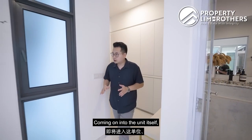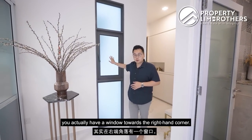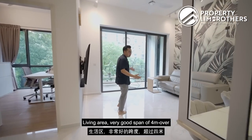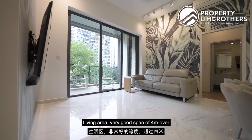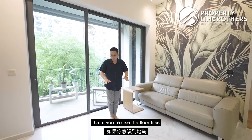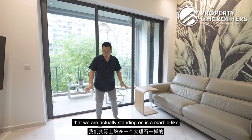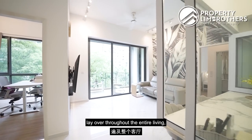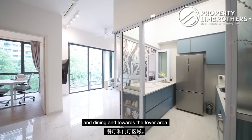Coming into the unit itself, you have a window towards the right-hand corner. This is very good in terms of ventilating the whole house. The living area has a very good span of over 4 meters from the sofa to the TV area. What the owners have done is, if you realize, the floor tiles that we are standing on are marble-like homogeneous tiles that the owners laid throughout the entire living and dining area and towards the foyer area.